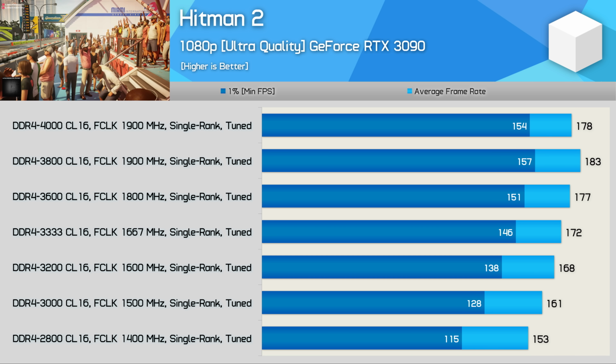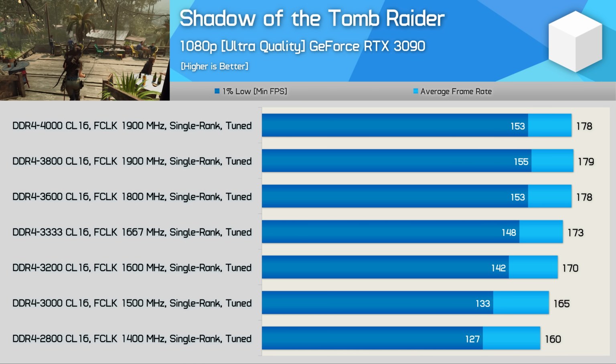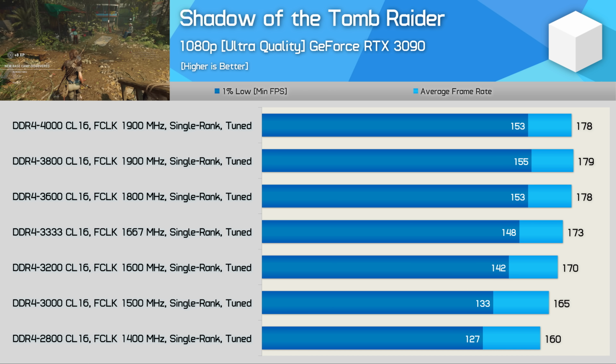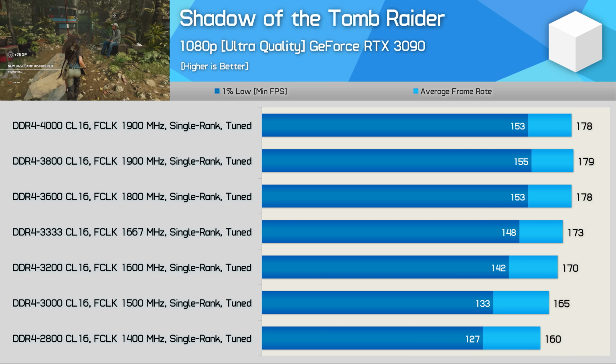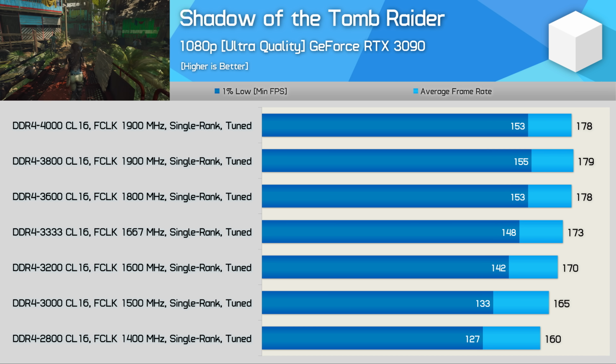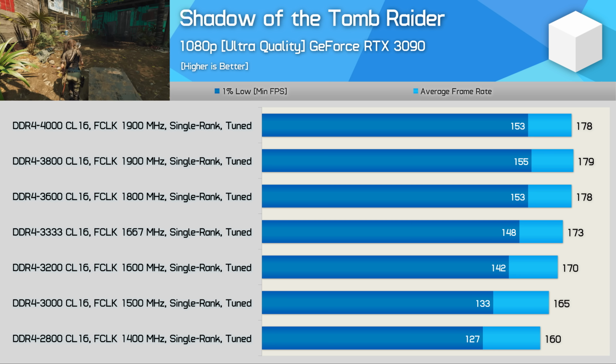I expect if we could get a 2000 MHz FCLK working, you'd see a further 3% boost for the DDR4 4000 configuration. Shadow of the Tomb Raider is a little more in line with other demanding titles, and here we find that DDR4 3600 is the sweet spot, and this was the case with Zen 2 as well. So for those of you wanting as much performance as possible without going overboard on memory prices, in my estimation, DDR4 3600 CL16 looks like the way to go.